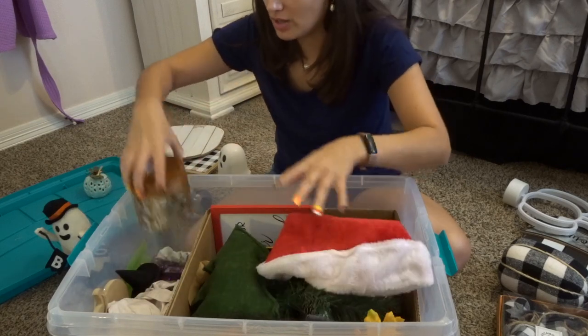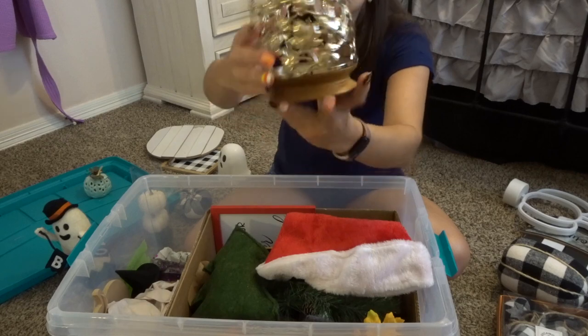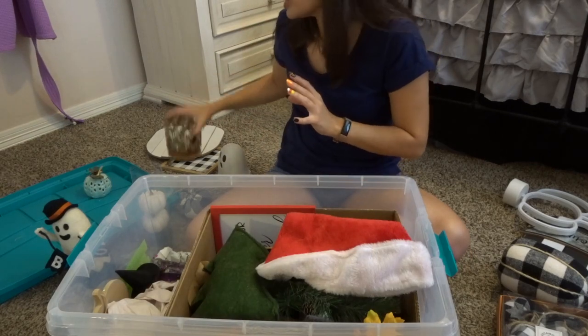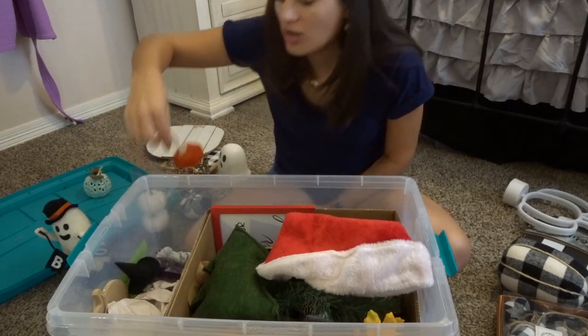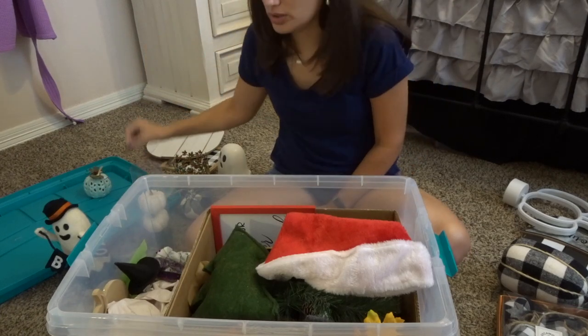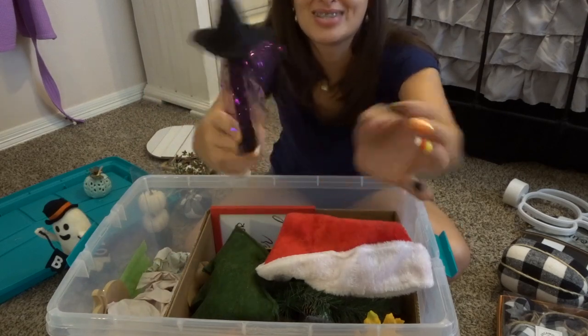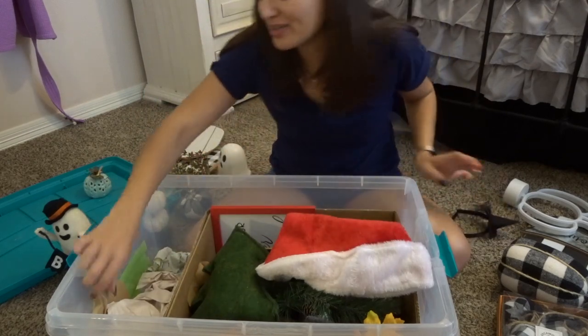Christmas hat, not there yet. Our fall leaf candle holder from Bath & Body Works. Super gorgeous, this is from last year. Oh, our candle topper from last year. It has a magnet on it. Yes. Okay, we've got the witch hat. This is a part of a costume. I guess I'll leave it out.